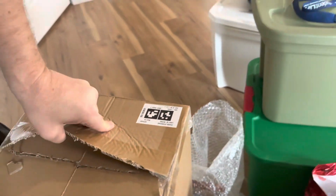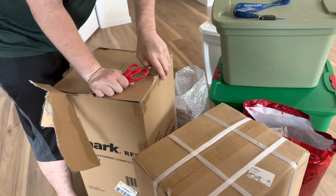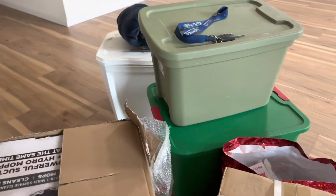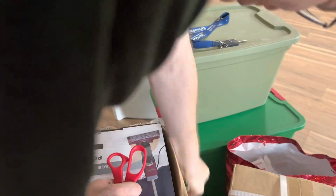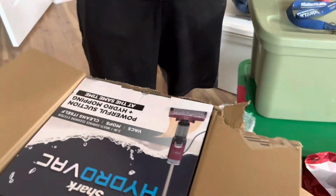Athena's hiding in the room. Athena! Athena, come here. Kids, always hiding. And, ooh. Oh, is this the one that we saw in Costco? Yeah, baby. Excited.